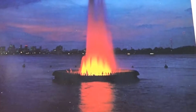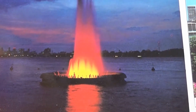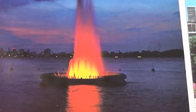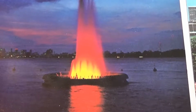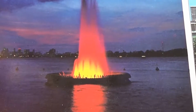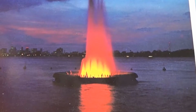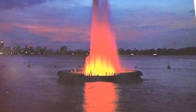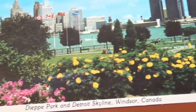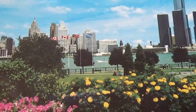Okay, and then we have Fire on the Water. It's like a water fountain, and it's got the lights in it for the colors over the water, so it reflects on the water. That's really pretty. Beautiful night sky. Very nice. And then of course we have all the beautiful flowers.